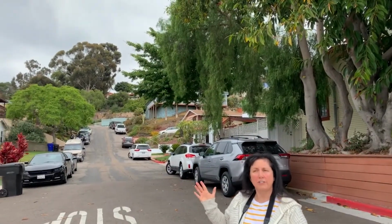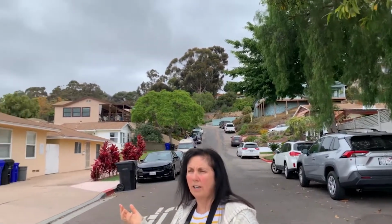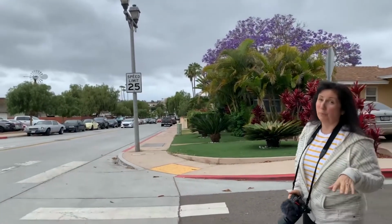So the residential section is right here across the street from the historical park, and this is basically just normal people live here and work here, although I tend to think it's really super expensive.